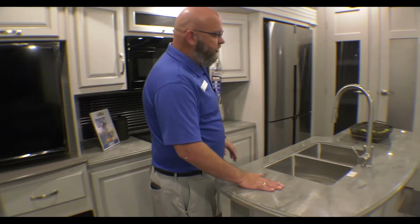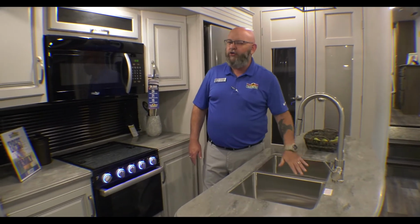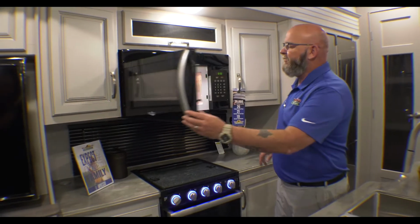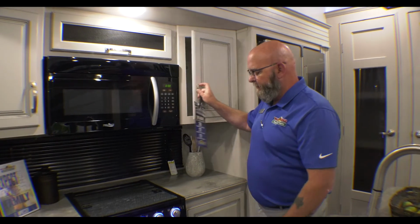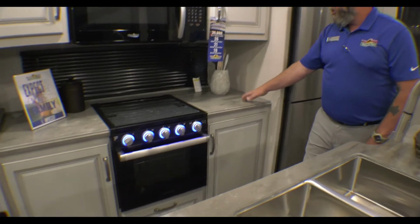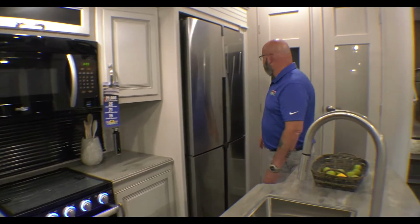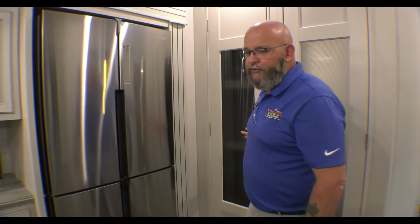Solid surface countertops. Single lever faucet with a sprayer. Dual stainless steel sinks, 3-burner stove, residential size microwave, big cabinet space, nice food prep area on each side, pop-up electrical outlets, and food pantry, so plenty of room to store all your food and stuff like that.